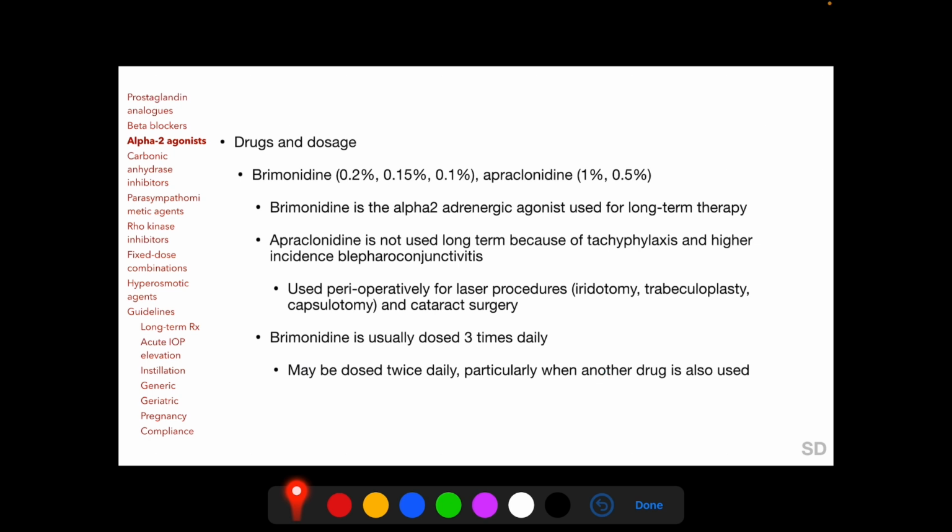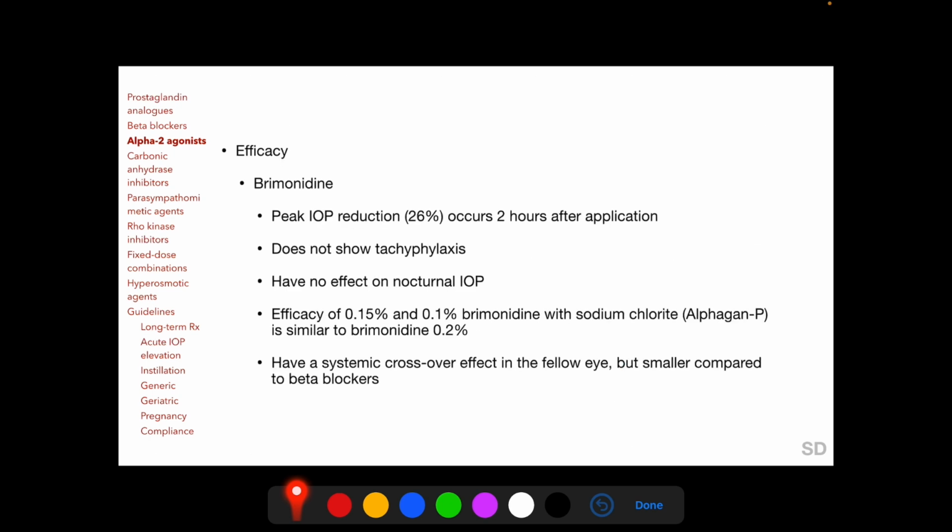also used. The peak IOP reduction achieved with brimonidine is 26%, which occurs 2 hours after application. Brimonidine does not show tachyphylaxis, unlike the two other drug classes which act on aqueous humor production, beta blockers and carbonic anhydrase inhibitors. Alpha-2 selective adrenergic agonists have no effect on nocturnal intraocular pressure because aqueous humor production is normally reduced during sleep.